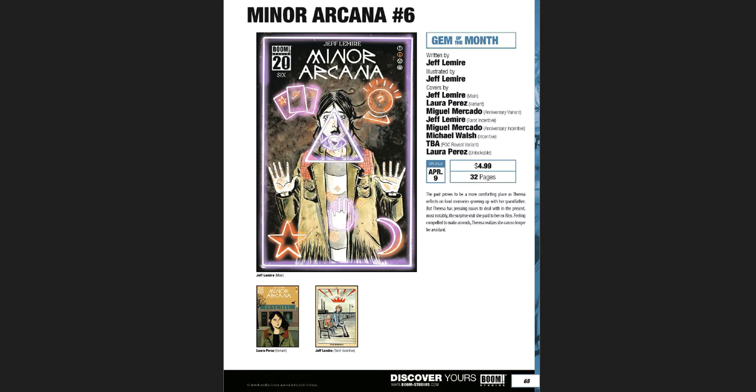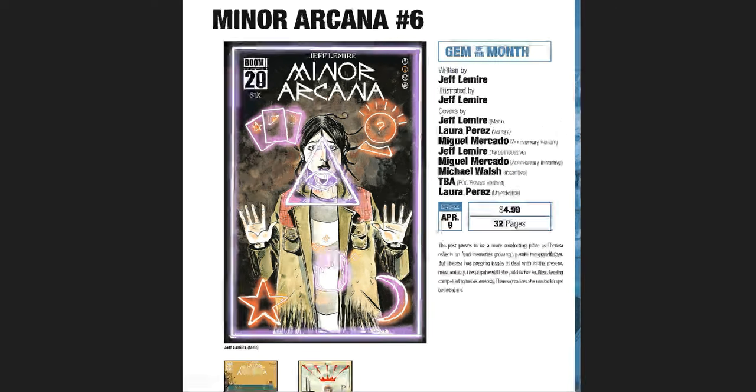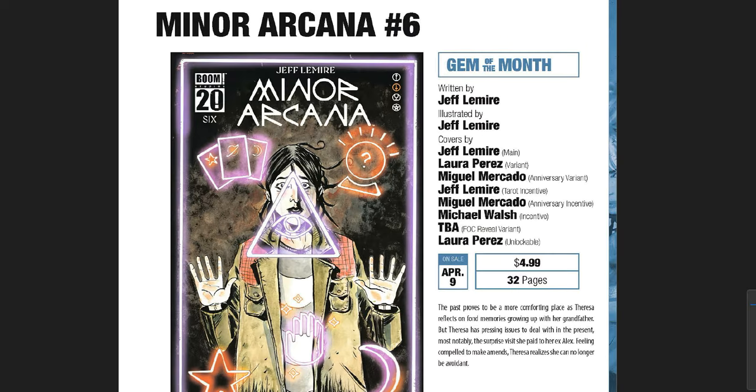All right, Minor Arcana coming out. Gem of the Month, also from Boom Studios. Written and illustrated by Jeff Lemire. This guy's amazing. Let's go ahead and zoom on in here. The past proves to be a more comforting place as Teresa reflects on fond memories growing up with her grandfather. This is the beginning of a new story arc, so it's a great place for you guys to jump in if you want to check out Minor Arcana.